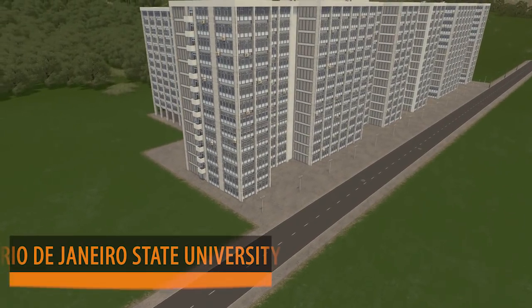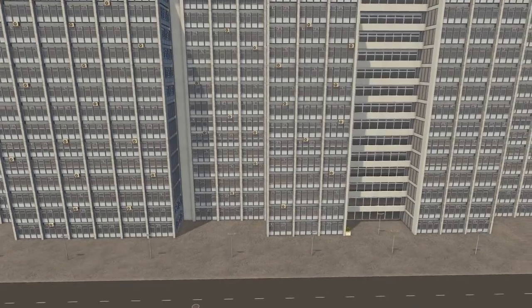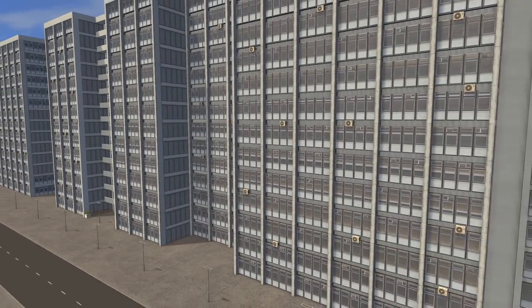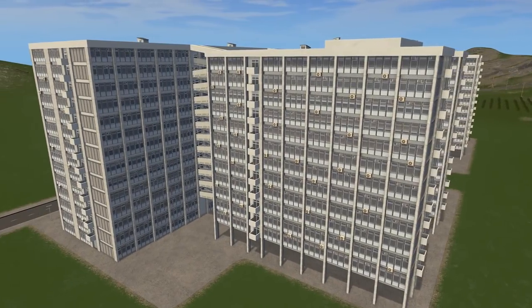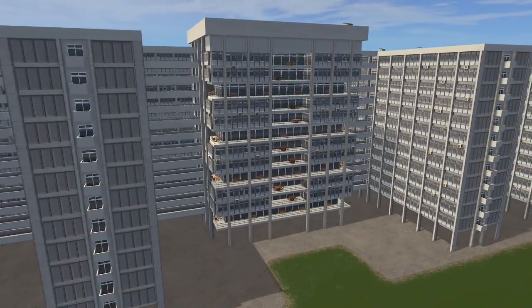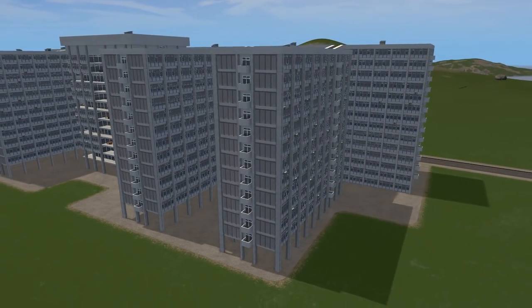Oscar Cox is up next with Rio de Janeiro State University. Now this is a humongous building, one that's really going to fill a lot of tiles. And well, it is one of the biggest universities in Brazil and I'm pretty certain it will be one of the biggest universities in your Cities: Skylines build.